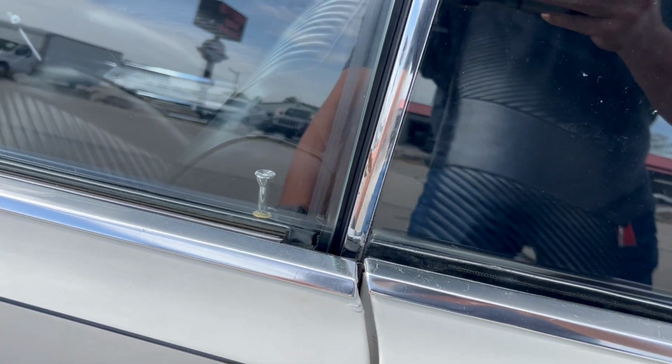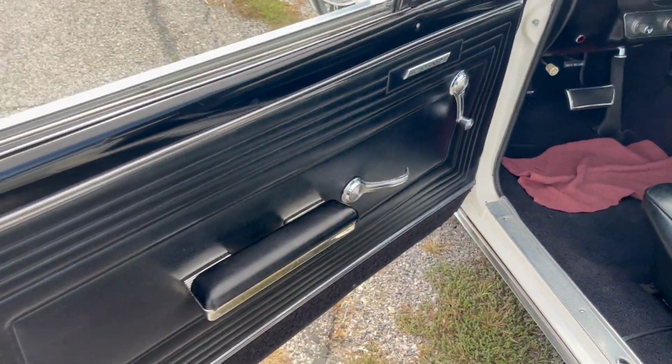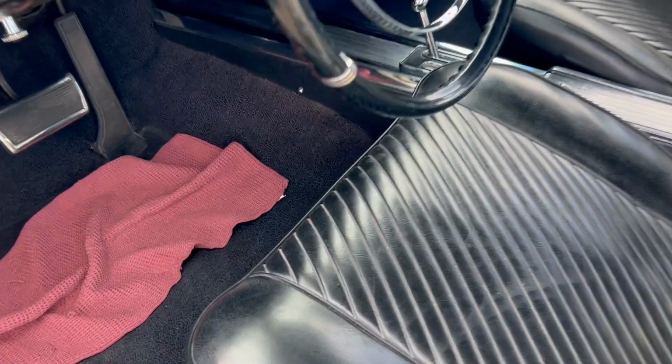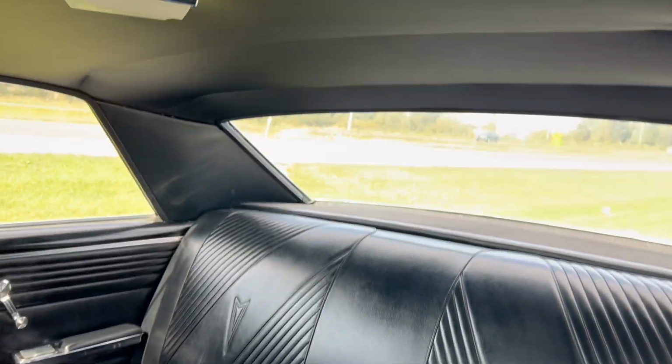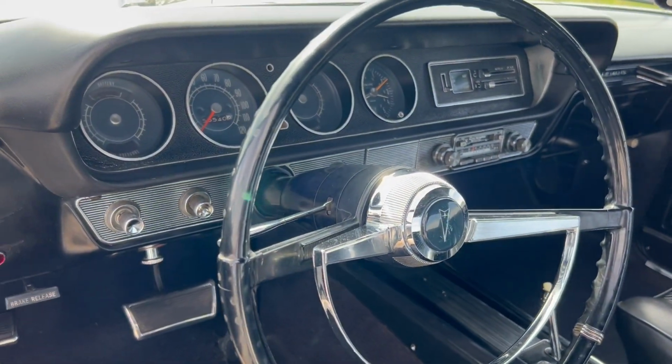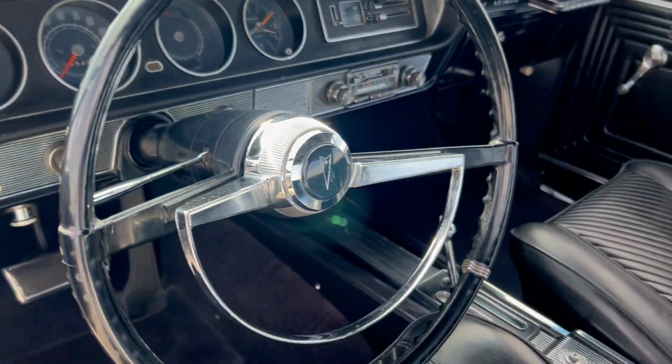Door locks work. As you can see, nice door panels, nice carpets, seats, front and rear, headliner, everything is in beautiful shape. Showing 56,540 miles.